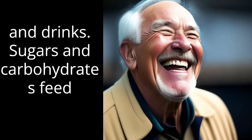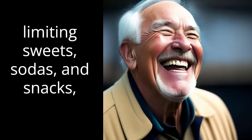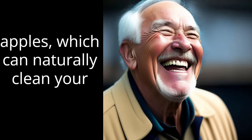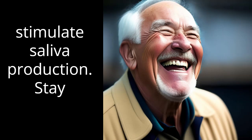Limit sugary foods and drinks. Sugars and carbohydrates feed the bacteria that create plaque. By limiting sweets, sodas, and snacks, you're taking a huge step in plaque prevention. Opt for healthier snacks like apples, which can naturally clean your teeth, or fibrous vegetables that stimulate saliva production.